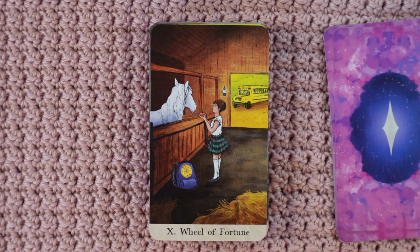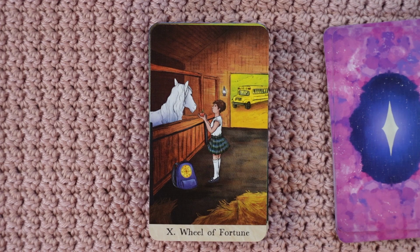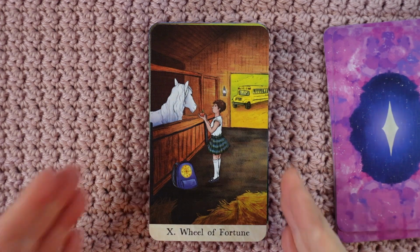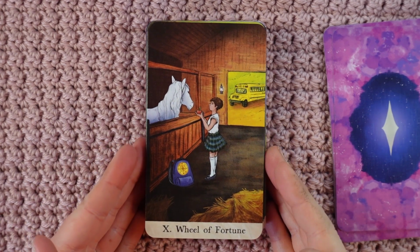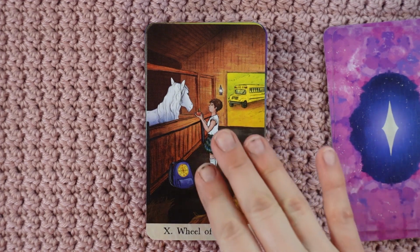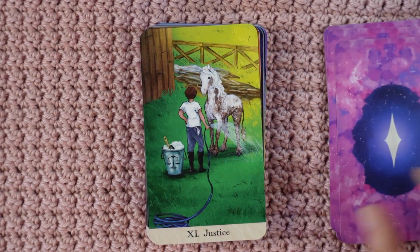Wheel of Fortune. Oh, Carolyn has to go to school. No. Oh my gosh. Aw, that's so sweet. So Carolyn has to go off to school, so she doesn't have as much time to ride Mystic anymore. Ah, poor Mystic.